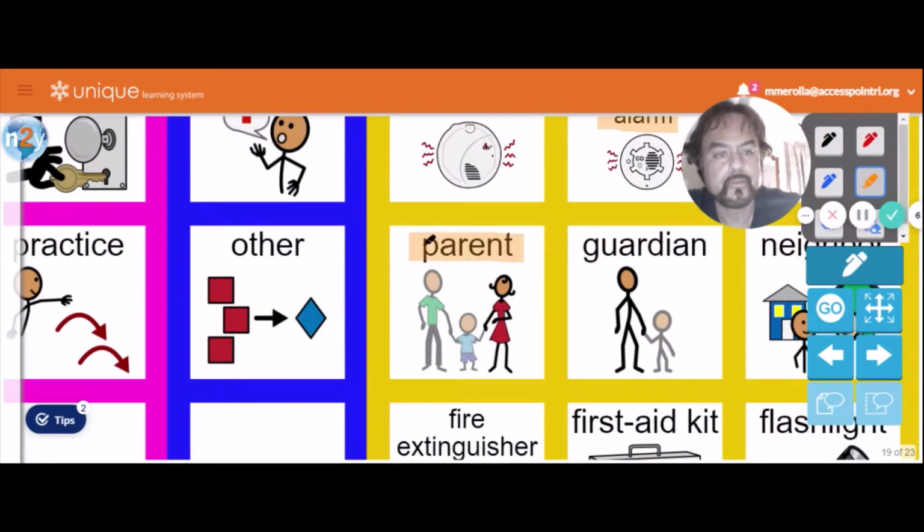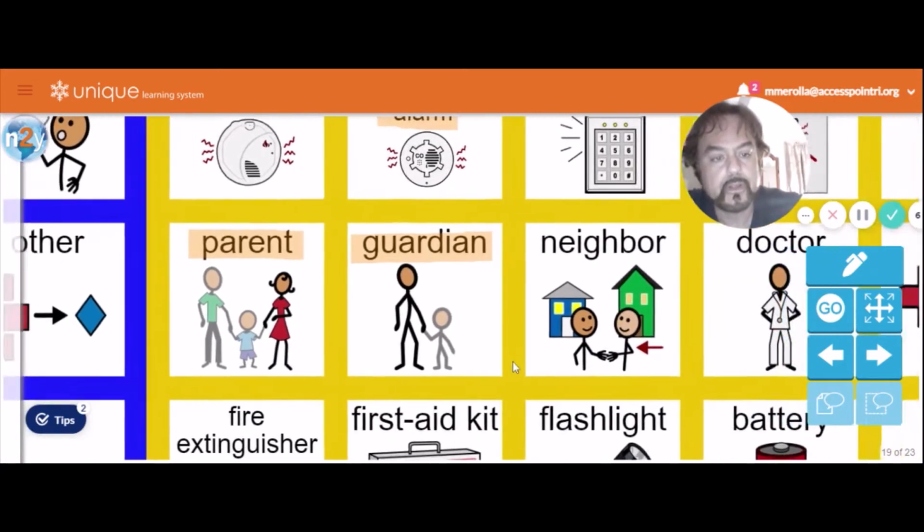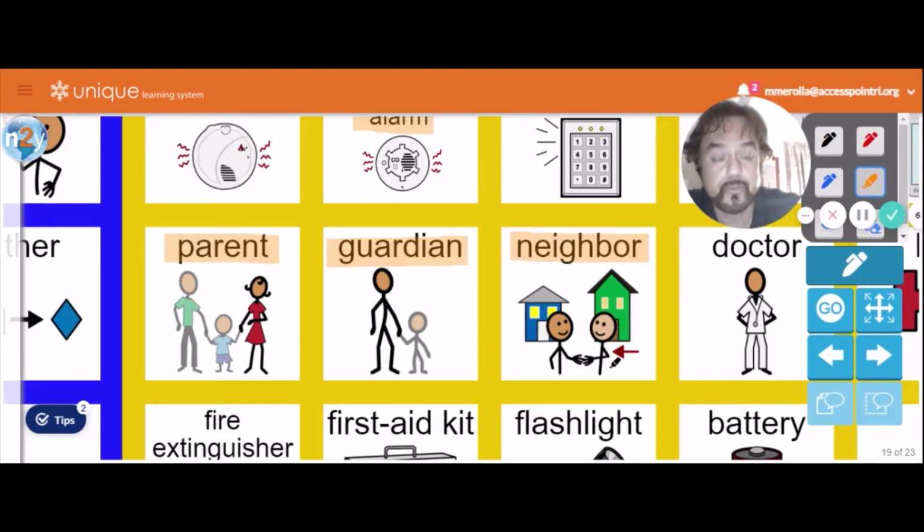Parent is a person who takes care of you. Guardian, that's another type of person that takes care of you that's not your parent. Neighbor, people who live near you in different houses or apartments. You should try to be friendly with them because you're going to have to live near them and you want to be on good terms. You don't want to be angry with them.